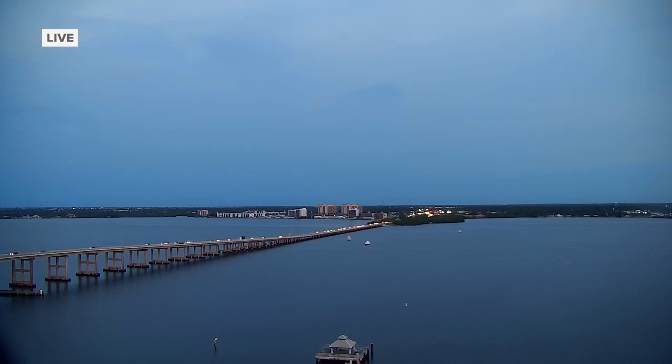Right now, the camera looking across the Caloosahatchee is beautiful. It's clear outside, but it is warm and it's humid. It is going to feel like the upper 90s to near 100 degrees later on this afternoon. And I know that feels more like a rainy season summertime pattern.